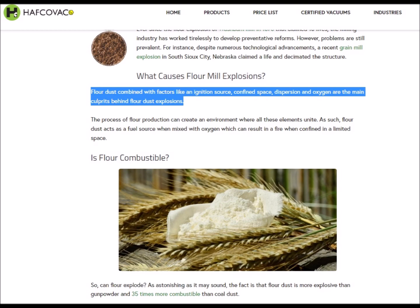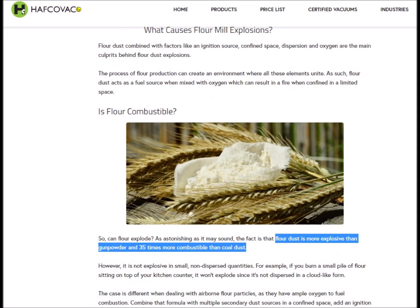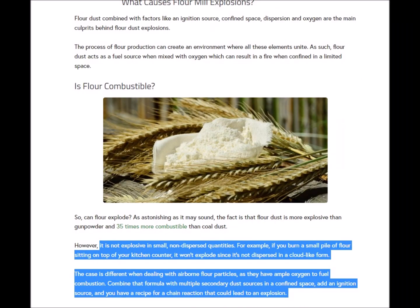This is why certain precautions have to be taken at flour mills, as fine, airborne flour particles surrounded by oxygen-rich air and subsequently ignited by a spark or flame can cause the suspended particles to ignite, as we see in the following clips.